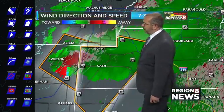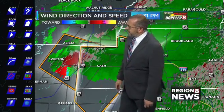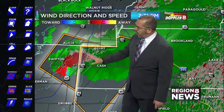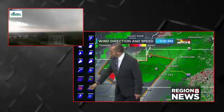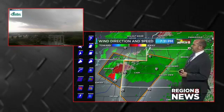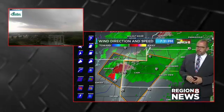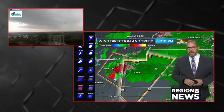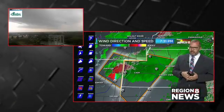They're watching this. They commented that rotation sitting there about 6,700 feet up in the atmosphere. They're watching it. We're watching it. We've got eyes on the storm, so not worried about it just yet. And then there's a live look right now from our camera, which was just such a valuable tool last Saturday. I mean, getting a look at the storm is so valuable. So we appreciate those things.